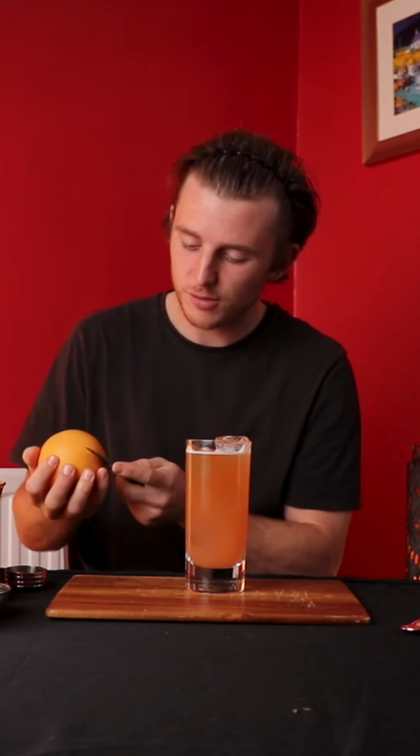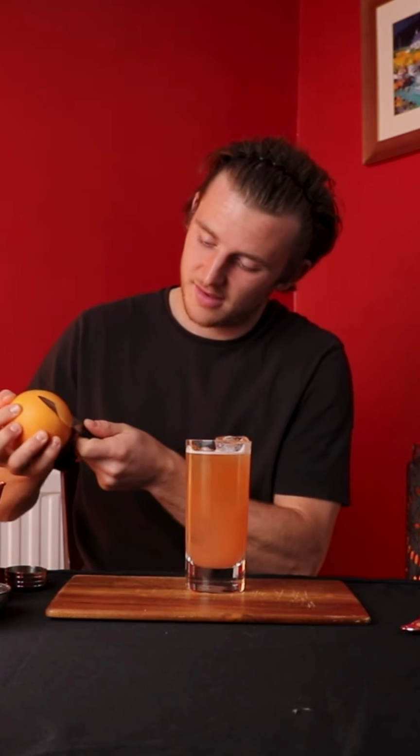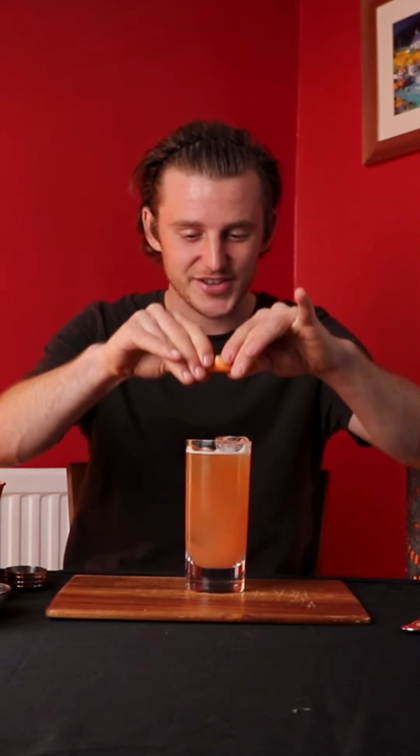What I'm going to be doing to garnish this cocktail, like I was saying, obviously grapefruit is the main flavour profile, so we're going to be zesting the grapefruit over the drink, just like so, just to get those oils expressed all over the drink, so when you take your first sip, you'll get this lovely hit of fresh grapefruit. Dunk them in, and that's good to go.